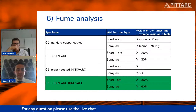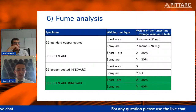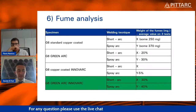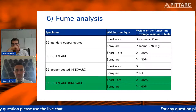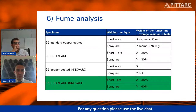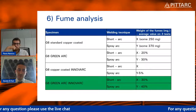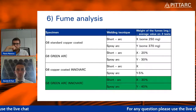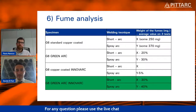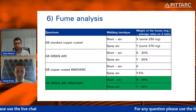First of all, we have to say that the fume analysis was performed according to the EN ISO 15011 standard. And as you can see from the table, tests were done both in short arc, so some 180 amperes, and in spray arc, so some 300 amperes. And the welding test lasted about 30 seconds.